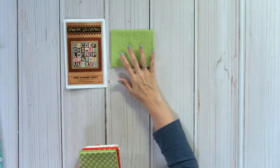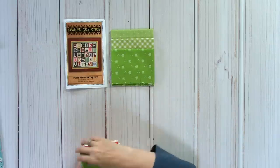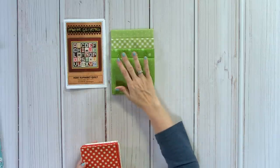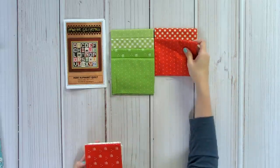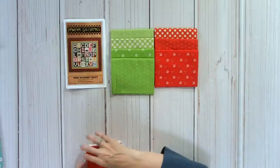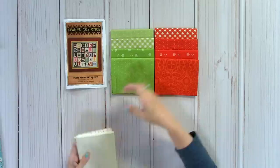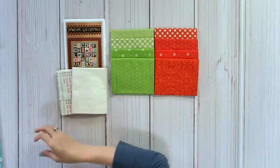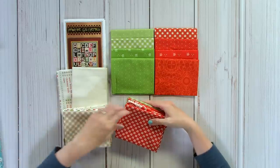So the way MODA has it listed is they had four greens. So this is Christmas Stitched, and I love everything Fig Tree, and she always has great greens and reds. So I just went through and picked four greens and four reds. And the way I did that, I brought all the fabrics.